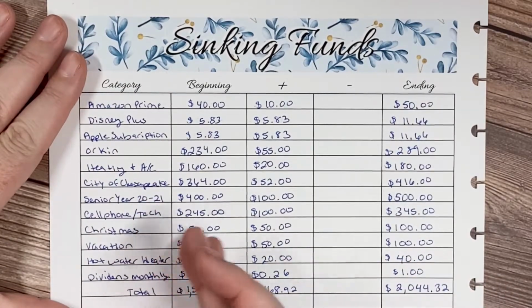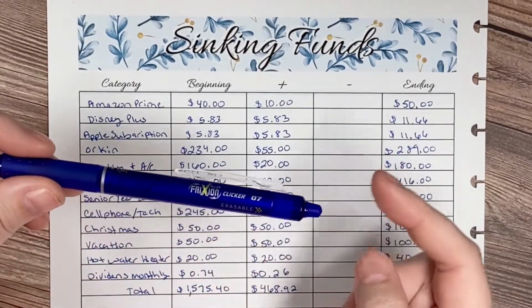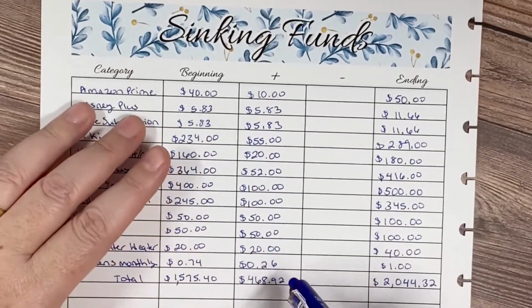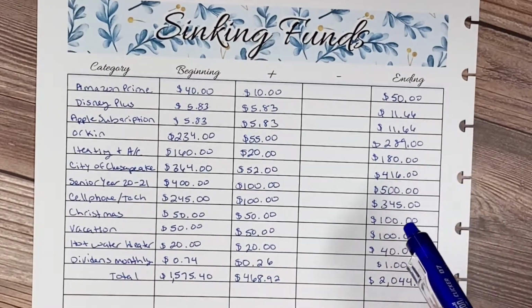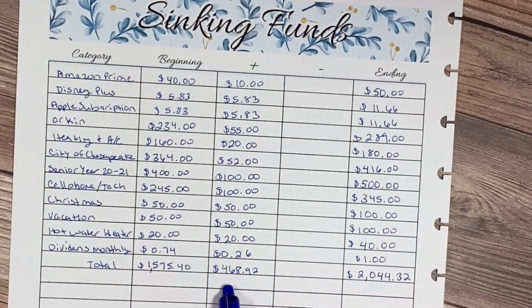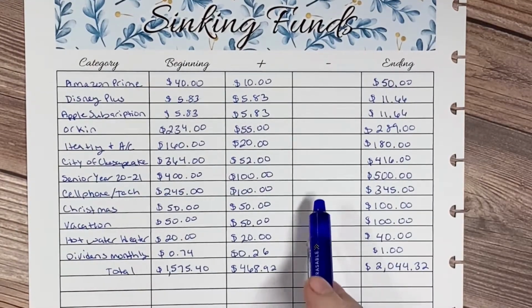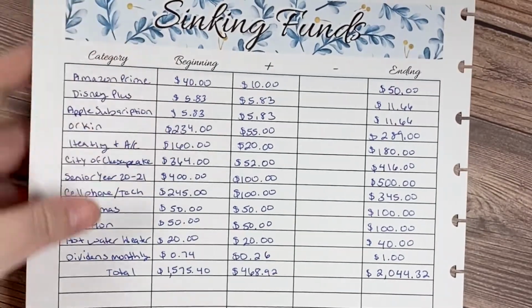I go ahead and put my beginning. I put how much I plan to deposit, and I use an erasable Frixion eraser pen. And I love that, so I can go back and erase anything that I had to make changes on. Any subtractions that I do for a month, which I don't think I have this month, but it's there if I need it. And then this total is what I will have once I make this $468.92 deposit in our savings account. This is what I'll have at the end of the month, minus anything that I do take out. So on the 22nd, that's where that will be. And that is that.